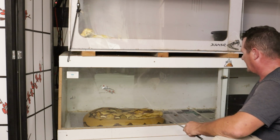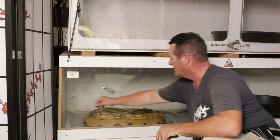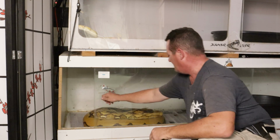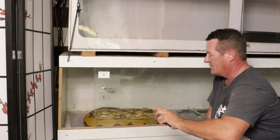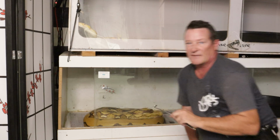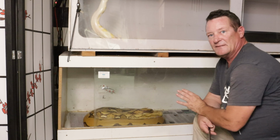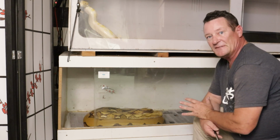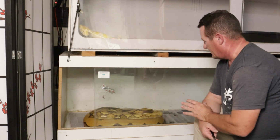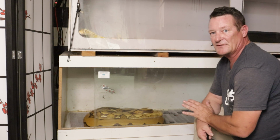Okay, so he's down for the count, I guess. Normally he wakes up when he hears that thing. So I seen him start to move just a little bit when I opened up the door. Now, one thing that you've got to remember is when a snake's like this, they could very easily wake up startled, defensive, in food mode. So you want to make sure that you're giving them plenty of time to figure out what's going on.